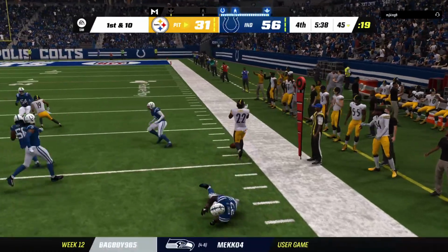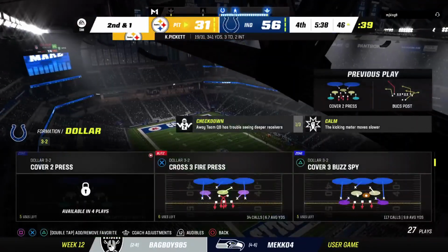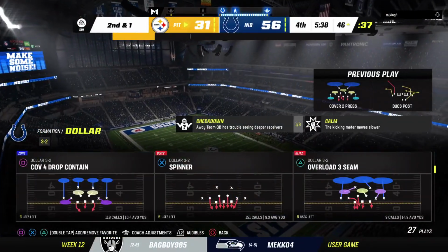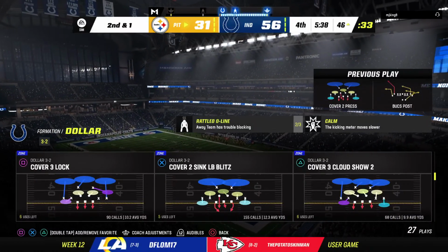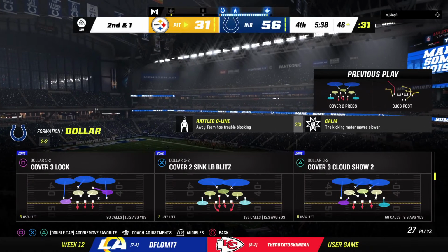Here's a throw to his running back. It's complete. And he's able to take it across midfield before going out of bounds. So the completion results there in 9 yards. And it'll bring up a 2nd and short.